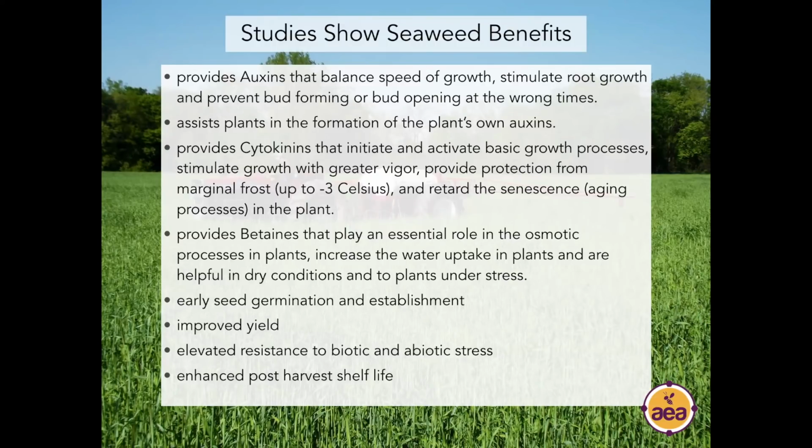Betaines, the betaine osmoregulators, can increase water uptake in a plant and give us additional drought resilience and drought stress tolerance, increase seed germination and establishment, increase resistance to biotic and abiotic stress, and enhance post-harvest shelf life, which is really important, particularly when we're thinking about greens such as salad greens, cut flowers, and different types of plants. We can have a really substantial impact on leaf crispness and shelf stability with a variety of these different plants.